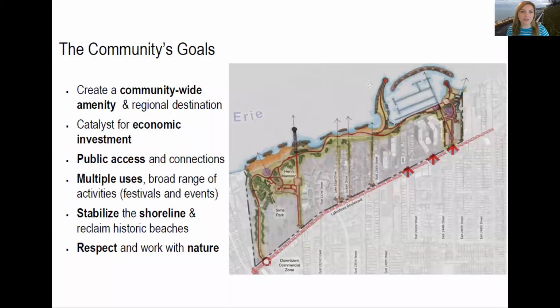The Euclid Waterfront Improvement Plan is a transformational, precedent-setting, erosion mitigation, and public access infrastructure project that is essential for livability, economic growth, and community resiliency here in the City of Euclid. The community goals, as shown on the screen before you, were created through a public consensus building process in 2009 at the time that Euclid City Council adopted the waterfront plan into its then current master plan.